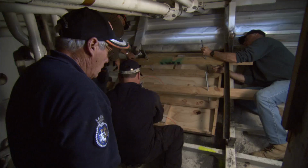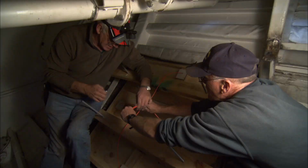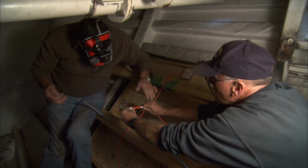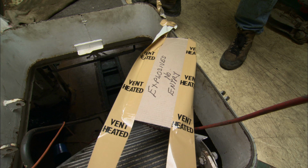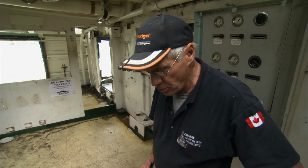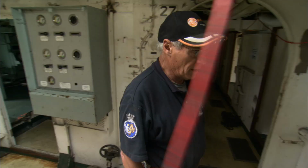The charge is secured in place, and the detonating cord to the primers is made ready to connect to the system. We're just standing above charges 5 and 6 here. We've already put explosives, so we close the area off. Nobody's allowed in. Unfortunately, we got less than 30 hours to go, so we have to keep going here.